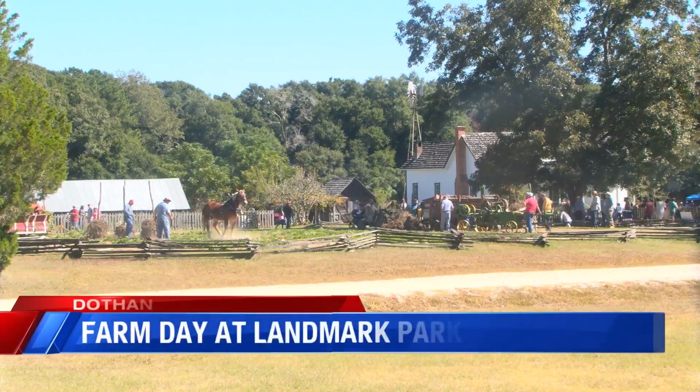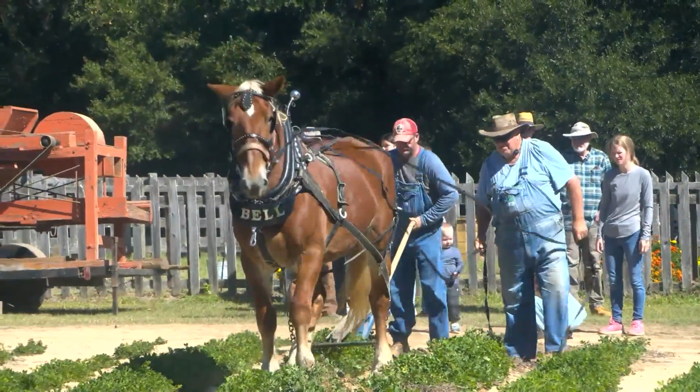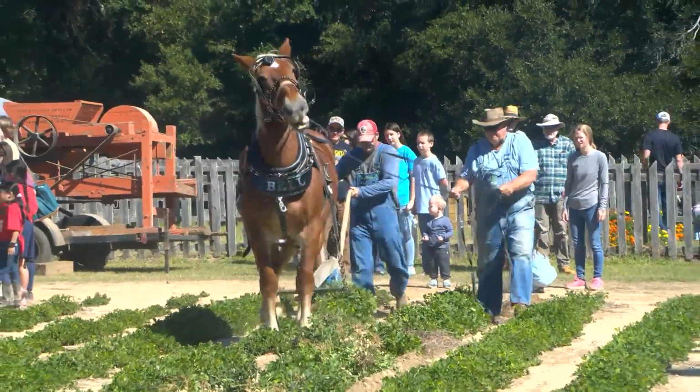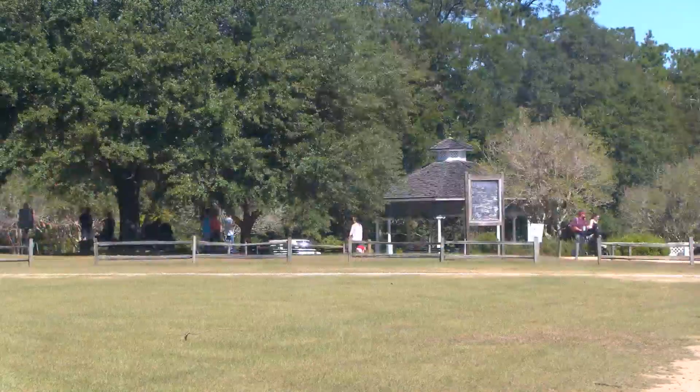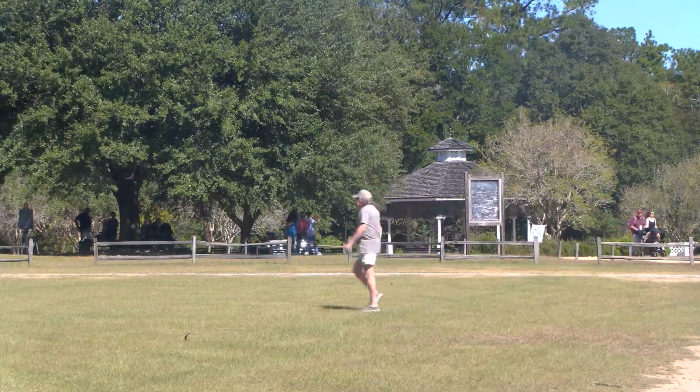Hundreds of people were transported back to the late 1800s at Landmark Park in Dothan, where participants experienced life on a wiregrass farm. This all happened during Landmark Park's annual Farm Day, where there was live music, wagon rides, plowing with draft animals, modern planting demos, a petting zoo, old-fashioned games, and antique tractors set up for families to watch and take part in.